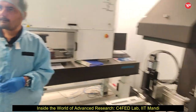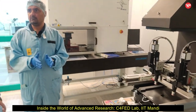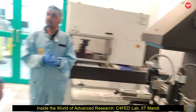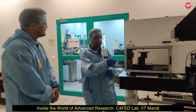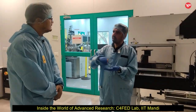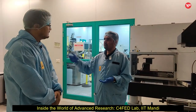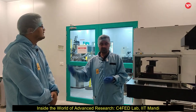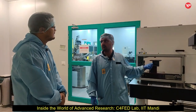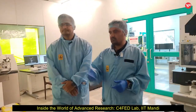So what is the substitute for the mask here? Here we can make a CAD mask. We have a GDS file, we can import it into the software, and it will follow the software design. It is similar to the electron beam, but here the source is different. The electron beam's source is electrons; here the source is light, 365 nanometer.